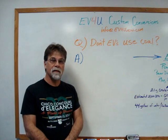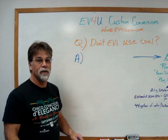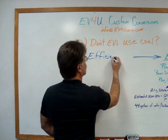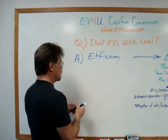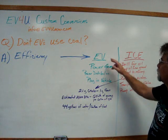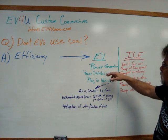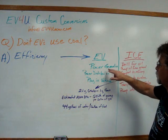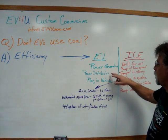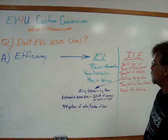So let's address that in the realm of an EV. And the answer boils down to efficiency. Let's take a look at what's involved to power an electric vehicle and an internal combustion vehicle. The electric vehicle is going to need electricity, so we're going to have power generation, and like I said, that can be generated from a multitude of sources. We've got to distribute that power, which is already in place. You've got power going to your home, and then we have to plug in the vehicle to charge it.